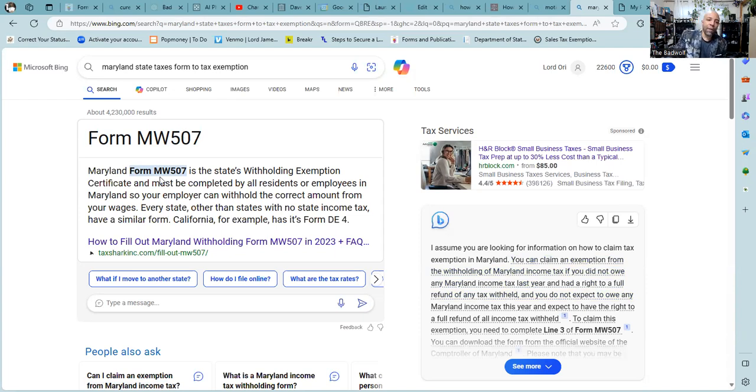MW507. Maryland's Form MW507 is the state's withholding exemption certificate and must be completed by all residents, those who reside in there, or employees within their jurisdiction in Maryland. So your employer, military term, corporate, can withhold the correct amount from your wages. Now, I like how it says the correct amount, which means if you want zero, you can elect to do zero. It says every state other than states with no state income tax have a similar form.